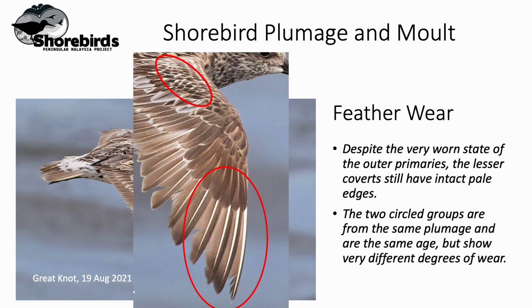Also, because of the different degrees of force exerted on these feathers, when the bird is flapping, the amount of abrasion or the friction is greater on the wing tips than it is on the wing bases, because the range of movement is greater and the speed of it is greater as well. So the different degrees of wear in this case are a result of the different degrees of exposure.